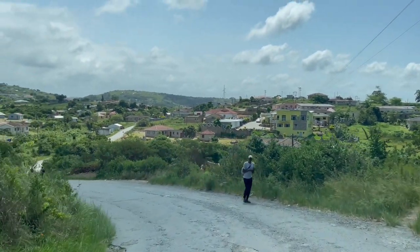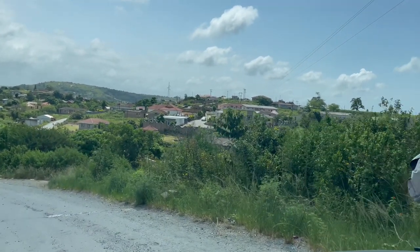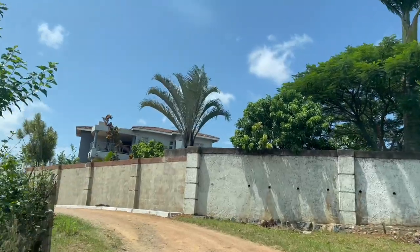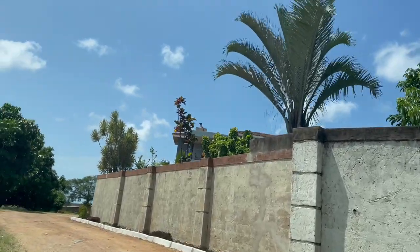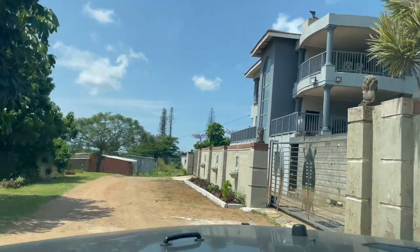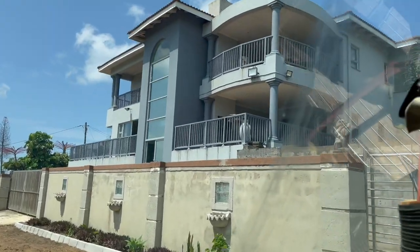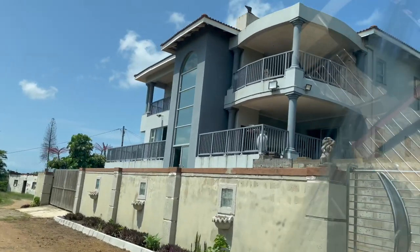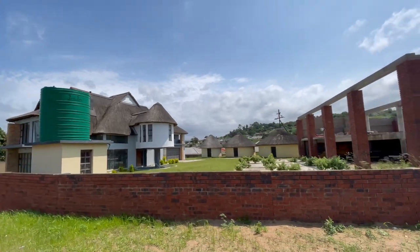As you can see here, when you enter this village, the roads have been paved before. They look like they have been done, but they are just deteriorating. But like any other village in South Africa, people build beautiful homes, but the roads in between the homes are just not done. I don't know what the reason behind this is, but it becomes very difficult for people who are trying to build their beautiful homes like this to be able to build in a very smooth way because the roads are not done. Oh well, enough politics, let's just view these beautiful homes.